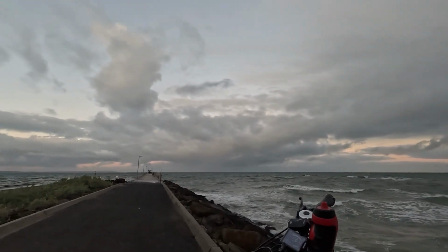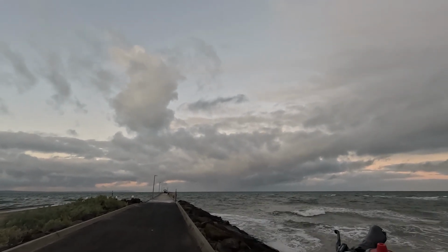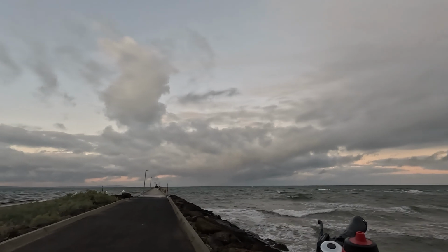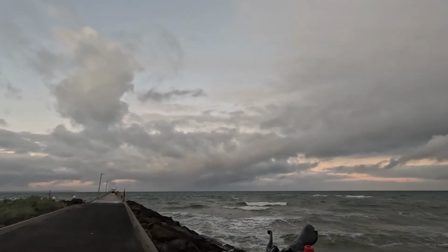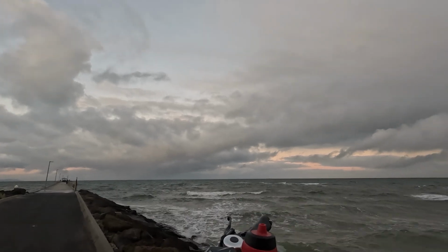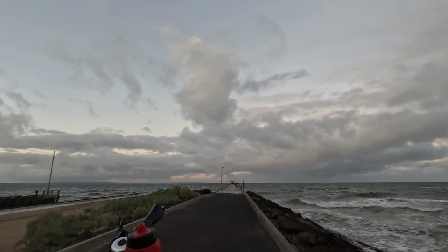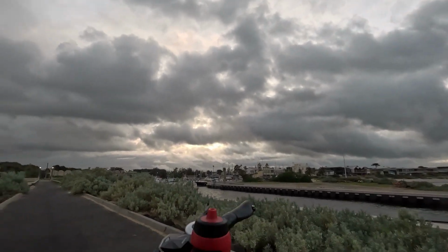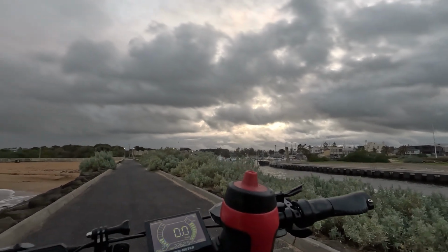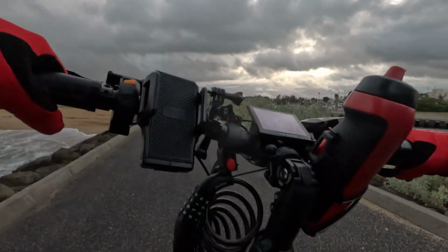This is the Mordialloc Pier, and it's great. A lot of fishermen go out there, get a feed for the day, get a few flathead and a few snapper and some calamari. So if you come and visit Australia, it's worth the spot. I'll show you a little bit of Mordialloc as I ride back. Probably wasn't the best idea going for a bike ride on a morning like this, because those clouds are very ominous.